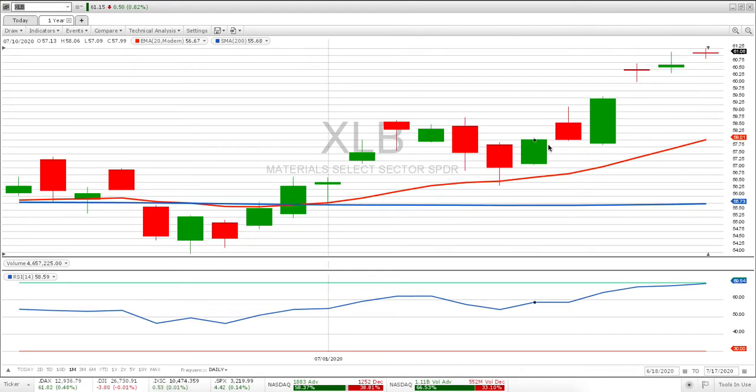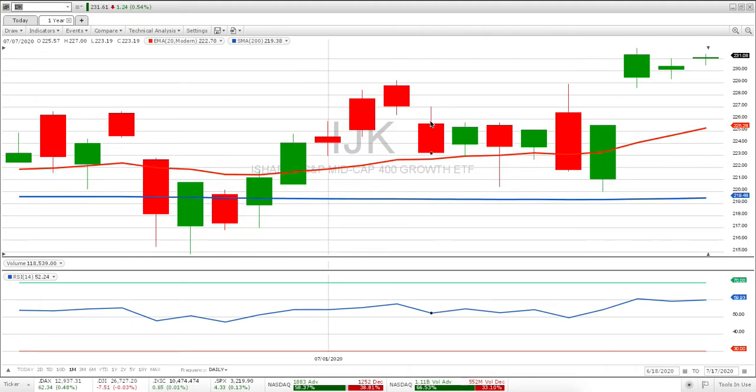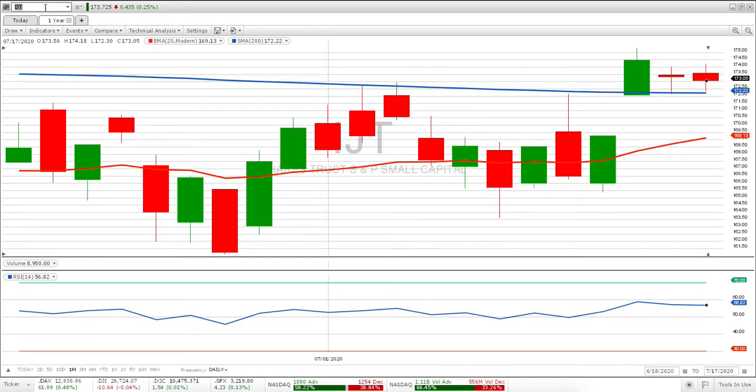XLB is the materials sector. Yeah, boy, we're rotating right into that one too. IJK is the mid-cap 400 growth ETF that we follow. Yep, we broke out here. Let's look at IJT. I think that's the small cap 600. Yeah, kind of. That one's trading below the 200-day moving average, but it looks to me like it could hold above that and maybe get some action here if this rotation continues.